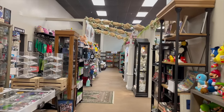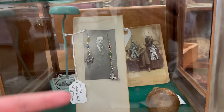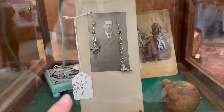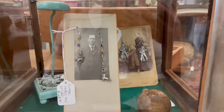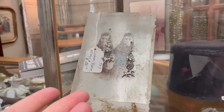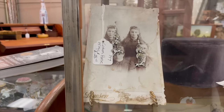All right, guys, we're getting ready to move on to the next store, but I wanted to show you this really cute display idea I just saw for earrings. They've put the earrings on old photos. Really like that idea. I think that's a great way to sell old photos and also display earrings. I've never seen that before. I think that's really cool and creative. And it looks like they're just on photo stands or picture frame stands.